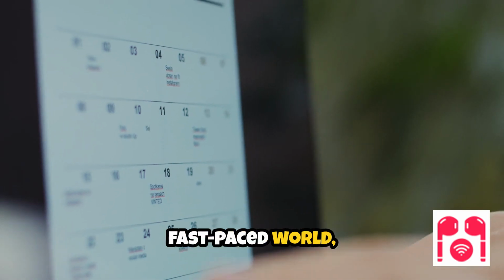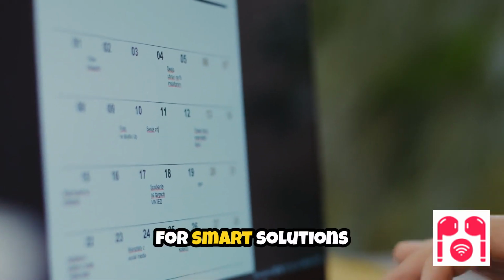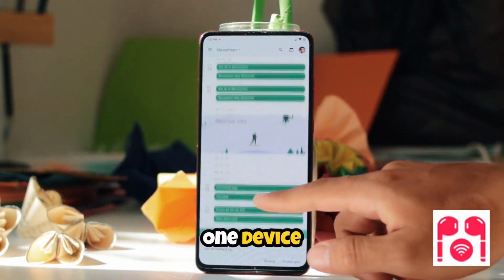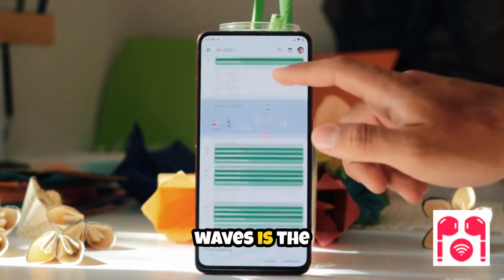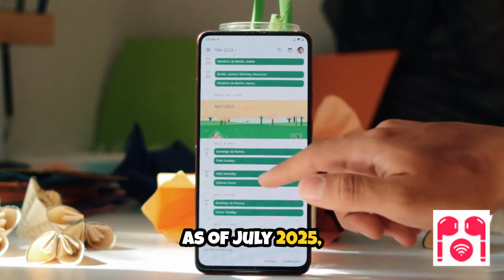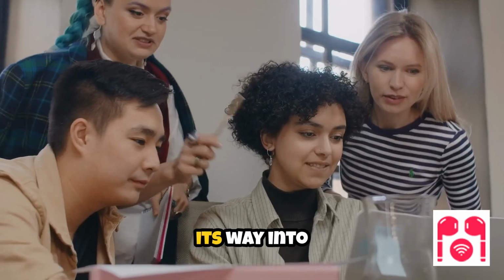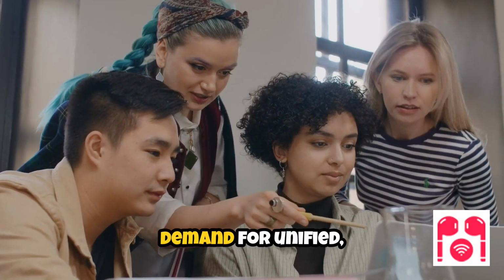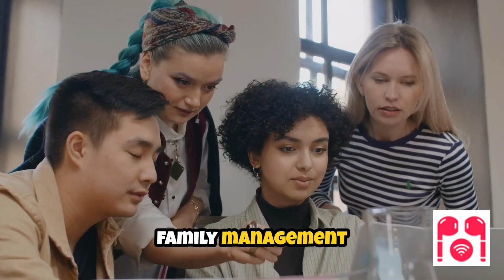In today's fast-paced world, families are constantly on the lookout for smart solutions to keep their daily lives organized and connected. One device that's been making significant waves is the Apolosign Digital Calendar. As of July 2025, this innovative all-in-one hub has found its way into more than 3 million households worldwide, a testament to the increasing demand for unified digital family management solutions.